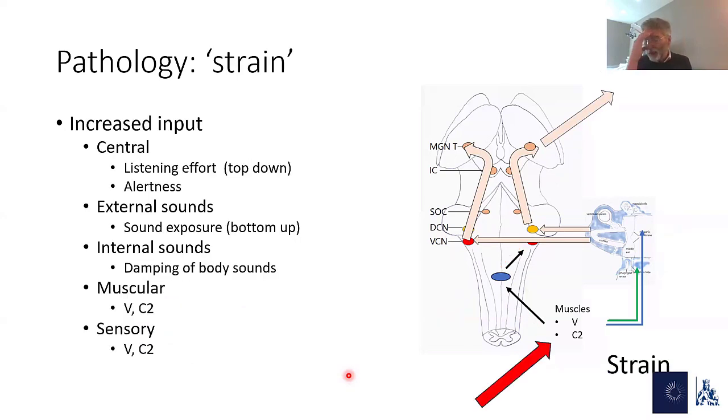Now, why do you have an increased output? There are two mechanisms. One is strain. When there's a lot of input all the time, you get, of course, an increased output at the end. So strain is when you put a lot of listening effort because you need it on your job, because your hearing is bad, or because you're anxious, because there's a lot of anxiety or stress, then you will have an increased input to the system and, of course, an increased output.